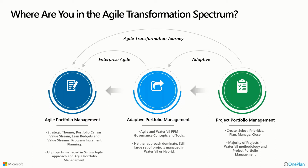meaning they're going to have some mix of projects of different types, methodologies and different tool sets. And that's what we're going to focus on here today: wherever you are in the spectrum, you need to have tools and a portfolio management capability that can address that and support you wherever you are in this continuum.